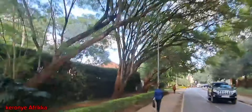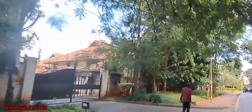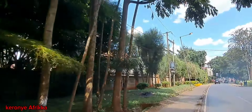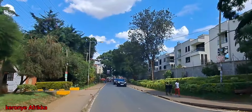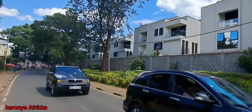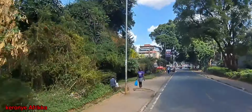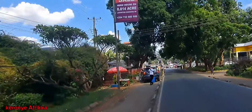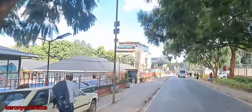So, if this is your first time watching this, I am Kenyan from Kenya, East Africa, trying to show you how the rich neighborhood of Nairobi looks like. This is just one of the rich neighborhoods of Nairobi. They are the rich of Kenya Heights, guys. So these are some of the hoods here in Nairobi.